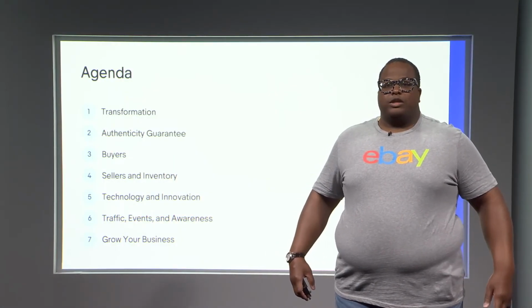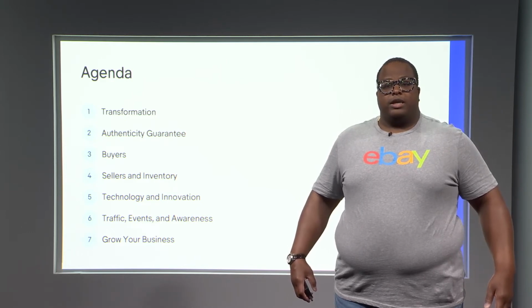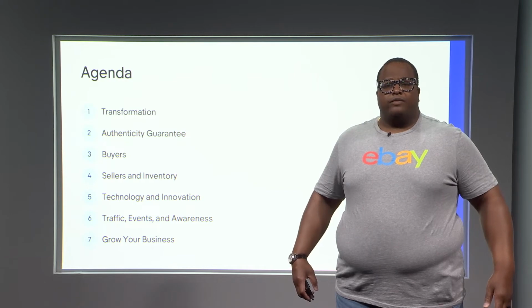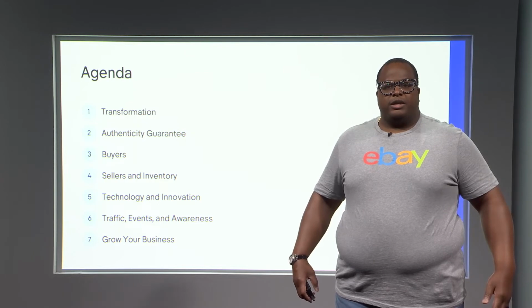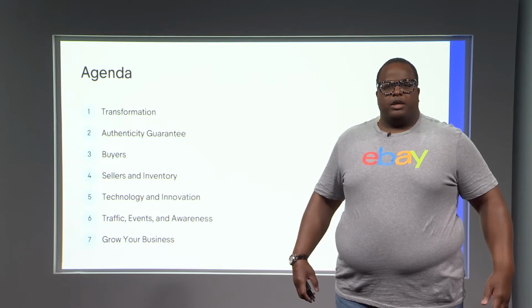For today's agenda, we're going to touch on a few topics. We're going to touch on how we've transformed the selling sneakers on eBay through our Authenticity Guarantee program. We're going to talk a little bit about our buyers and sellers and also the best inventory to sell. We're also going to talk about how we've embraced technology and innovation, how we are making it easier to sell your sneakers on eBay by leveraging technology. And then we're also going to talk about traffic and events and how we're showing up in person. And finally, we're going to wrap by talking about a few ways that we can tactically help grow your business. So let's start with the transformation.